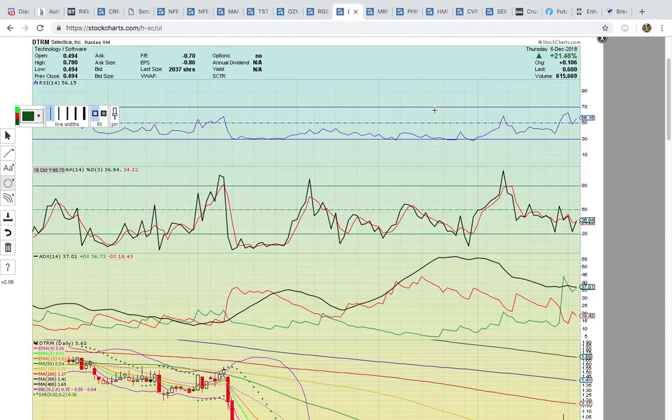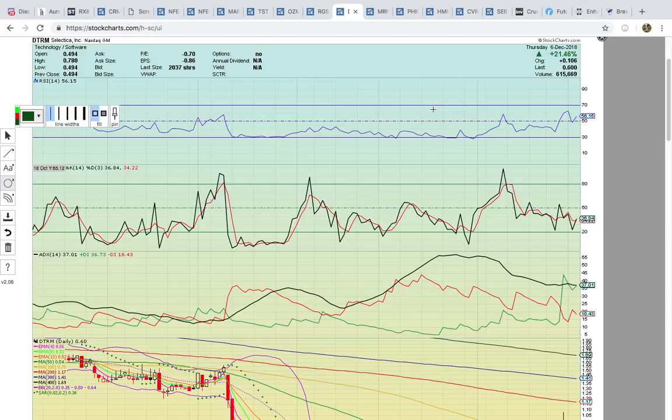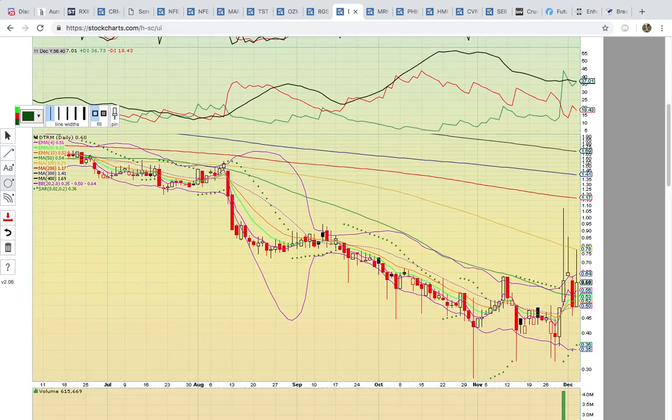It has already been in play. I've been posting videos on that sector. Let's look at DTRM here. Closed up 21%. So you have FASTO at 56. This is a thinly traded stock.